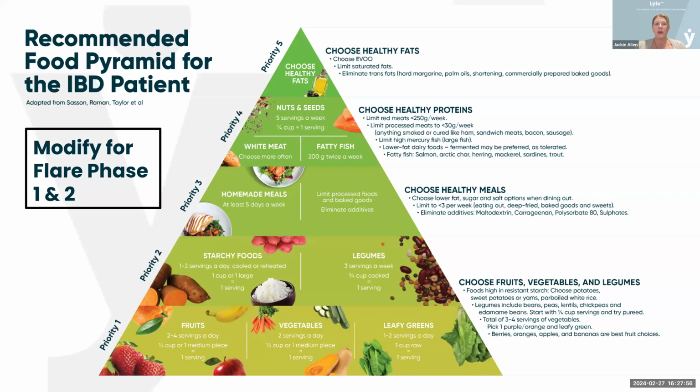The pyramid concept is that the bottom, which is the larger portion, is the amount of foods that will be more of your base, that you'll have more of. It doesn't mean that the top categories are not as important. There'll just be a smaller volume of the food that we eat. And we modify this pyramid for the flare phase 1 and 2.